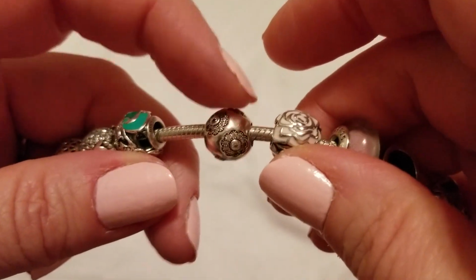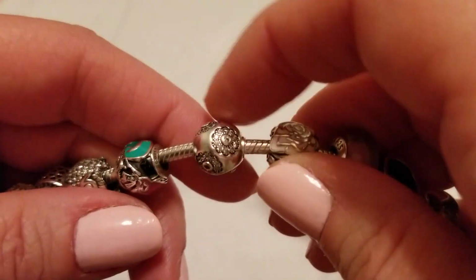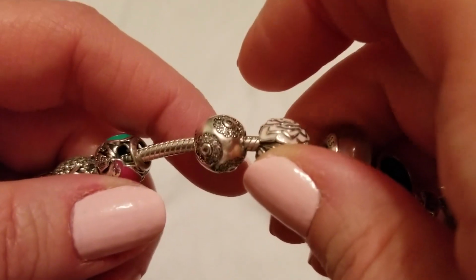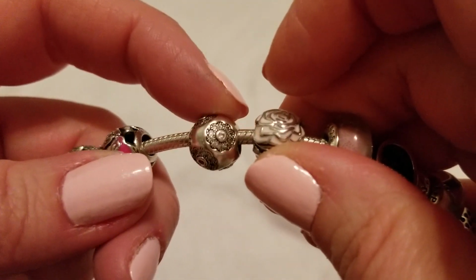So this charm is a Queenberry charm. That is one I picked up off of Amazon. Queenberry is the brand. And it has all these little lace doily like things on it. And I think it's really cute because it reminds me of something you would make from a spinning wheel. And so that kind of represents the spinning wheel.